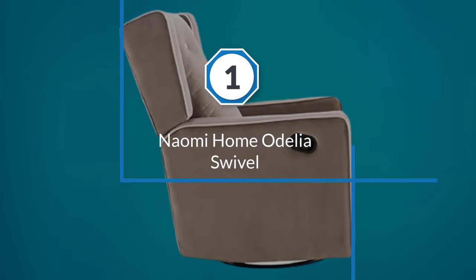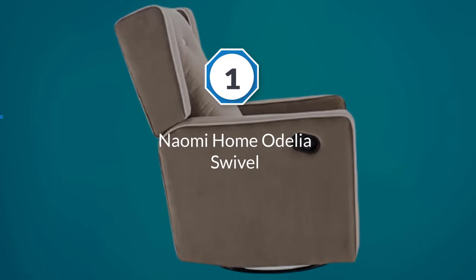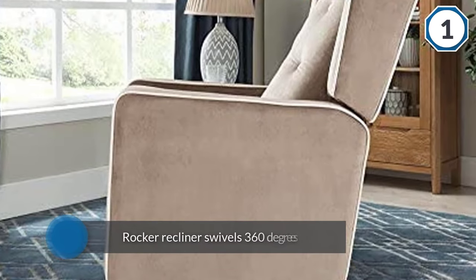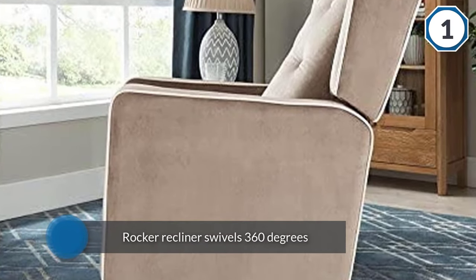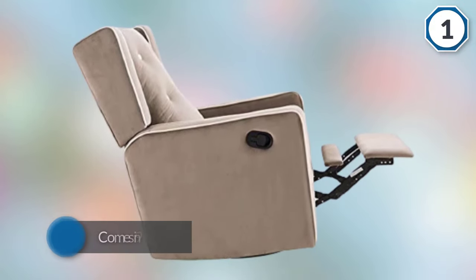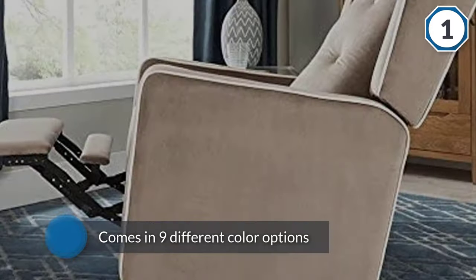Number 1, most popular. Naomi Home Odelia Swivel. Gives an awesome look to your home with the swivel chair by Naomi. The classy and stylish rocker recliner swivels 360 degrees and glides smoothly. The chair comes in 9 different color options that all fit with your living room.